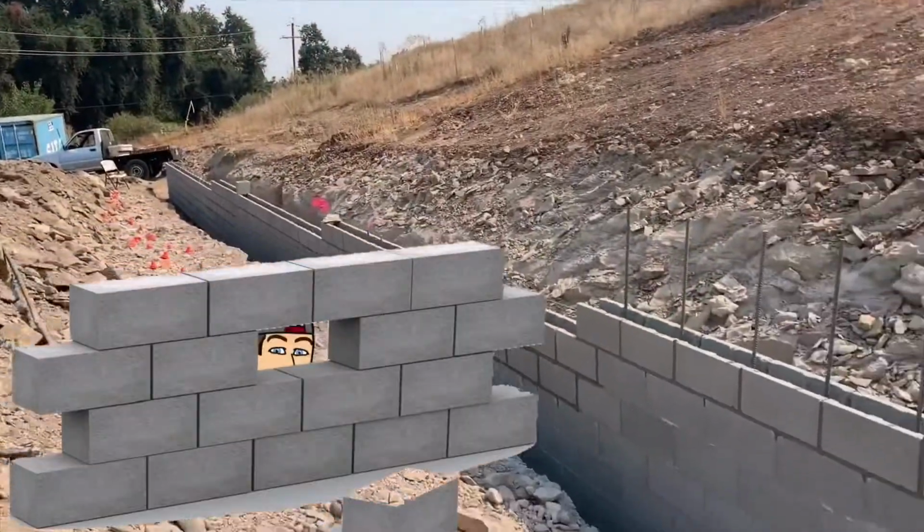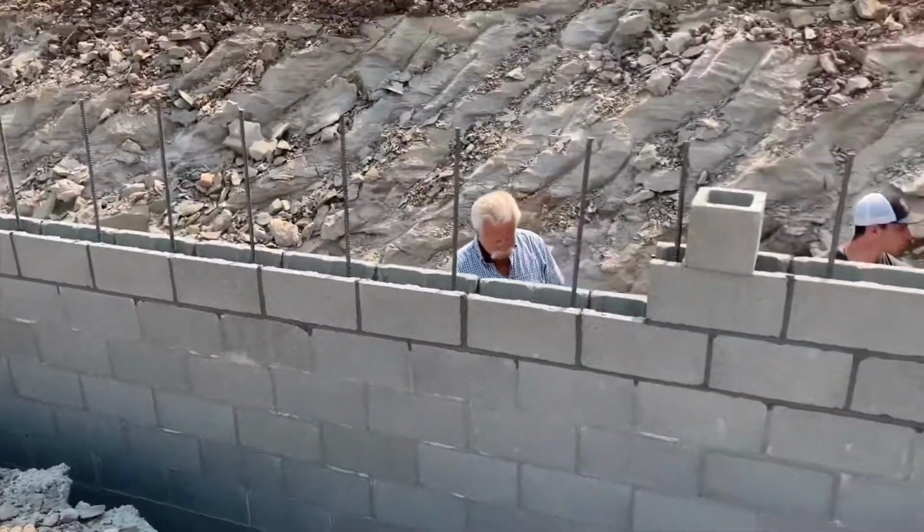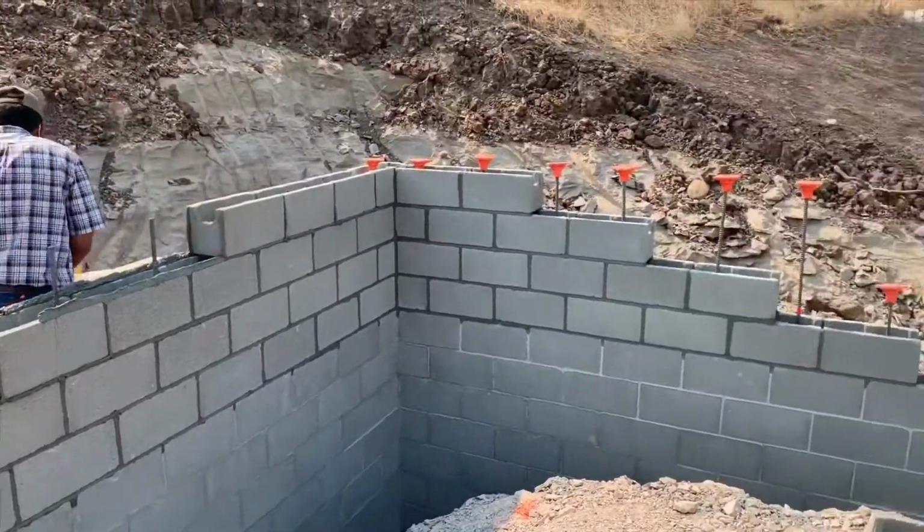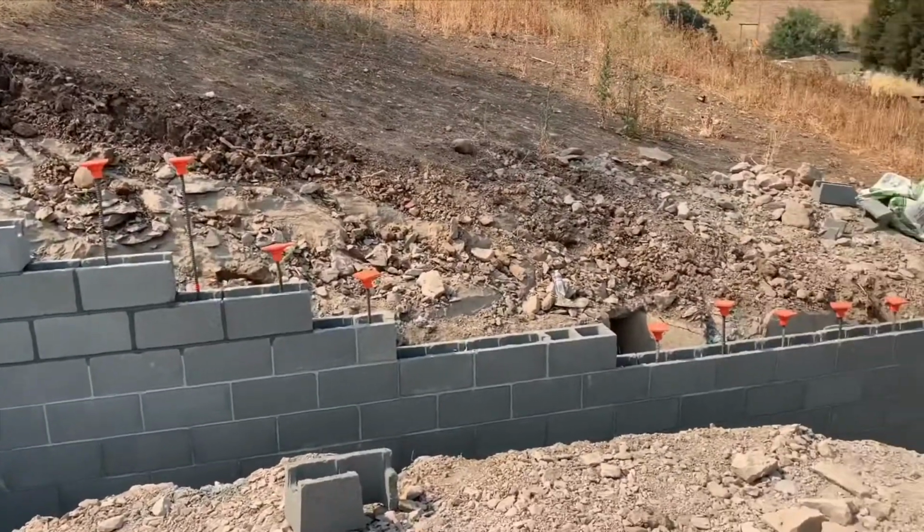The maximum height of the exposed wall could only be 6 feet, but there was nothing in the plans to determine where each row of blocks would step down. So we just used line of sight and had the wall step down with the hill's natural slope.